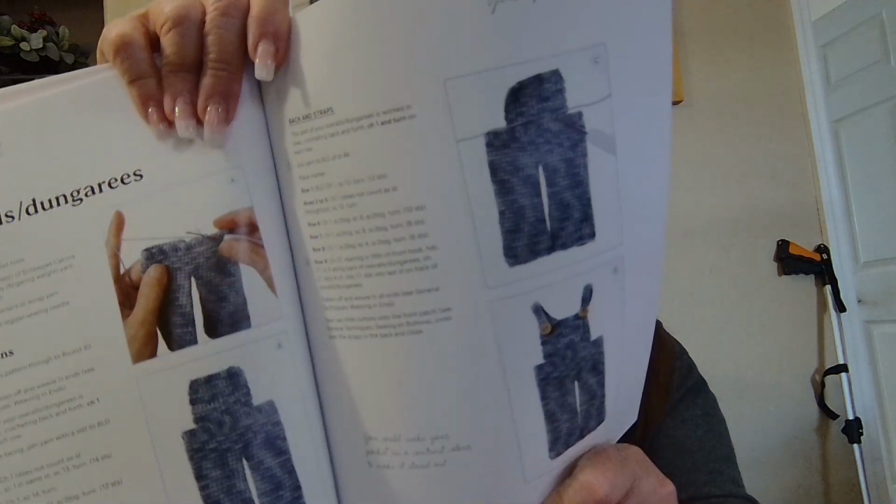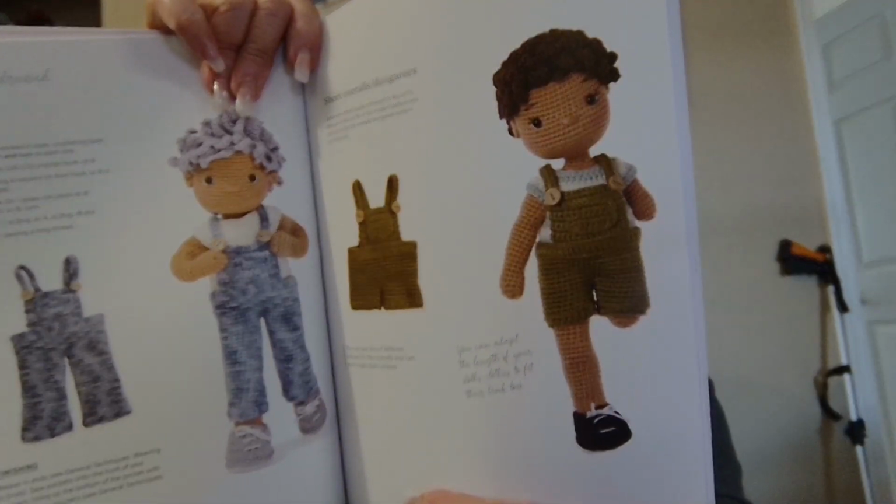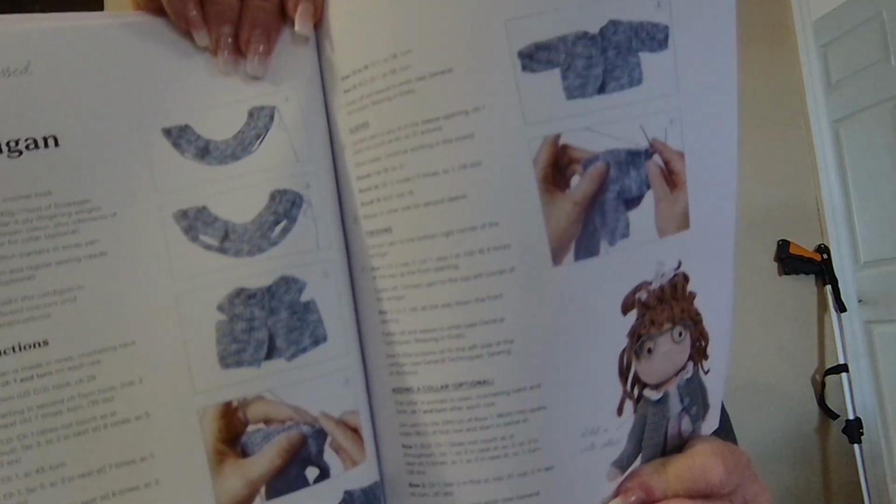Little sundresses, pinafores, overalls, dungarees. It is just filled with so many cute little designs here. Now here's our little one-legged boy all dressed up. There's different patterns for shoes. You can make the overalls baggy. Here's the design of a little cardigan.